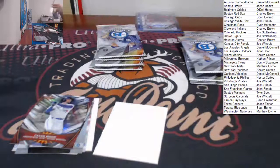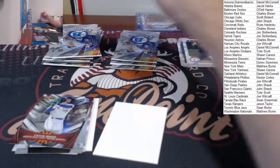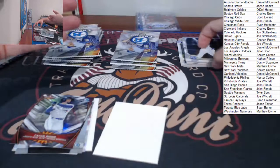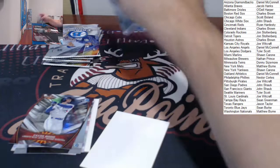Hey, John, two autos, that's it. So, Sean, or anybody that's watched these today, did you notice if the autos were in the same spot in all of the boxes, like with Topps Finest when it came out? Yep, that's what I figured.